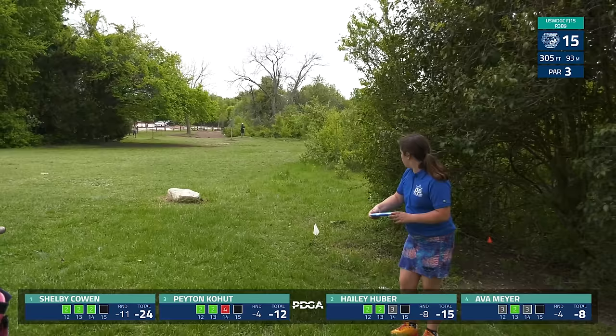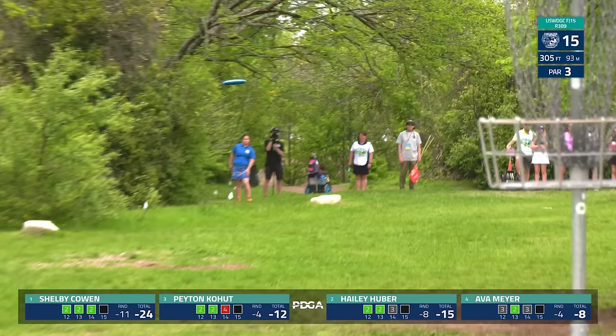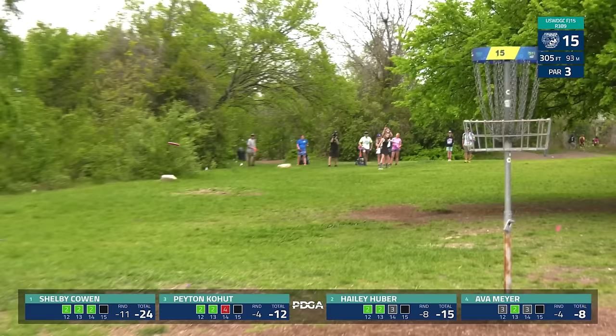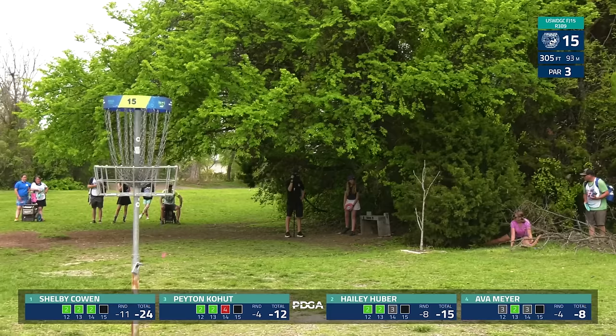Yeah, and that tricky lie you mentioned may have played into why that shot was low. Her front foot lower than her back foot. Makes it a lot harder to do what you want to do. Yeah, footing can definitely make a difference in power. So wants to put this one close to avoid too much more damage and does so. Should be able to clean up her five from there.